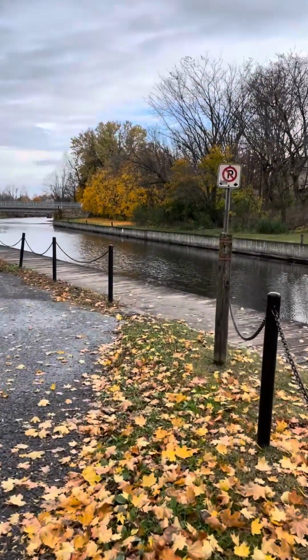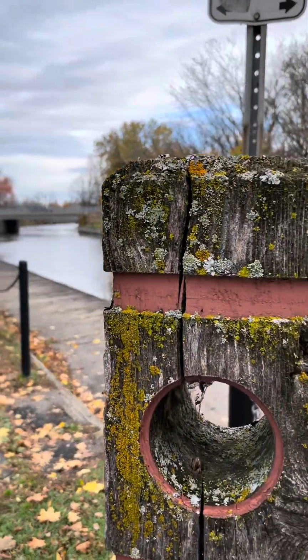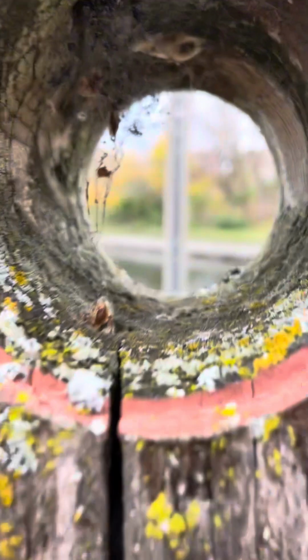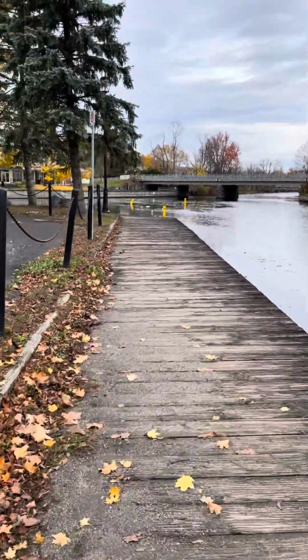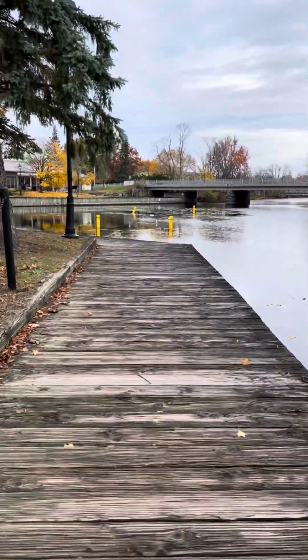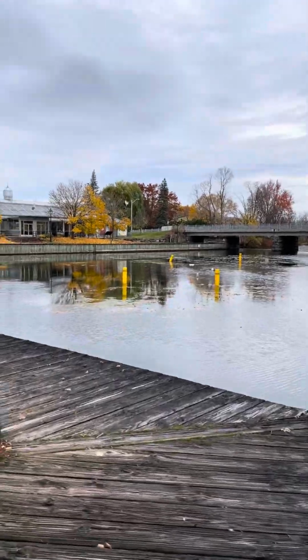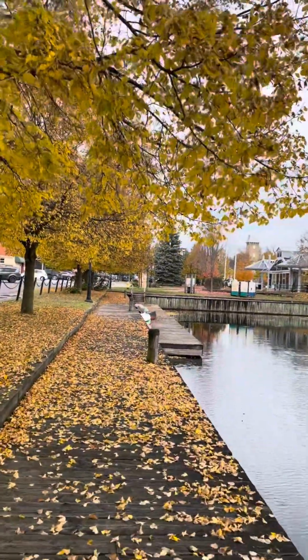Alright, so here's one of the posts that I was talking about earlier. You're supposed to be able to look ahead and see the next portion of the trail. Supposed to be able to look through here and see. Well, there's the Tay River Basin. And I can see in the distance our next information spot.